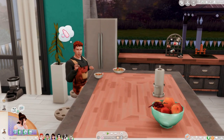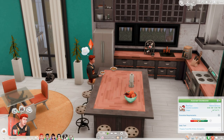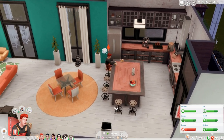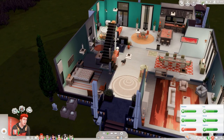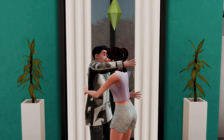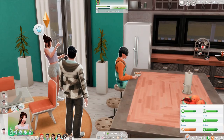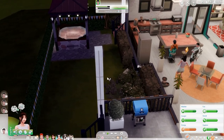Oh, Charlie made dinner. Charlie's struggling through his stuff right now. Do you work tomorrow? You work tomorrow. Okay, let's get you to bed, Charlie. Look at them flirting and checking out. Look at them flirting and hanging out. I told you I want them together. Oh, we have a hot tub out back?